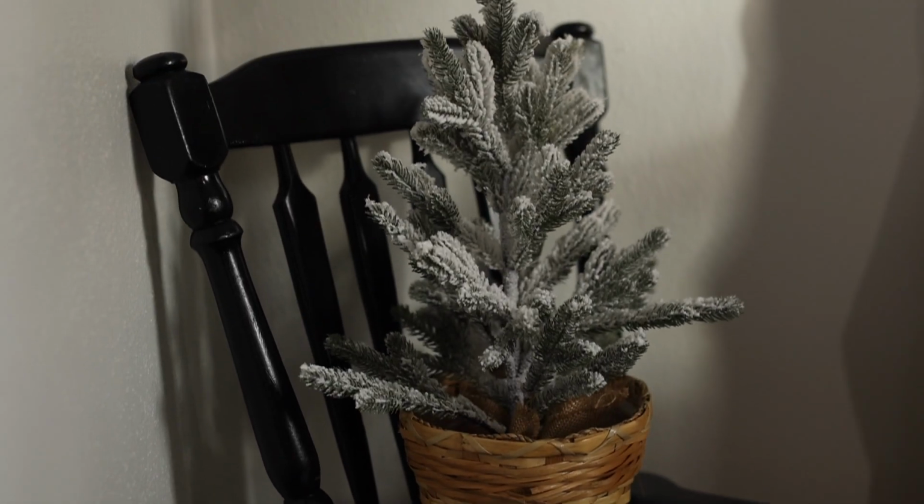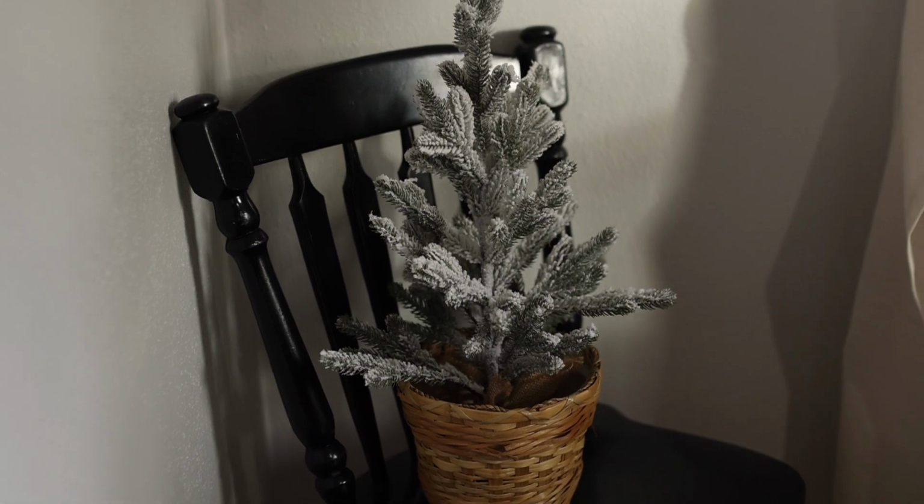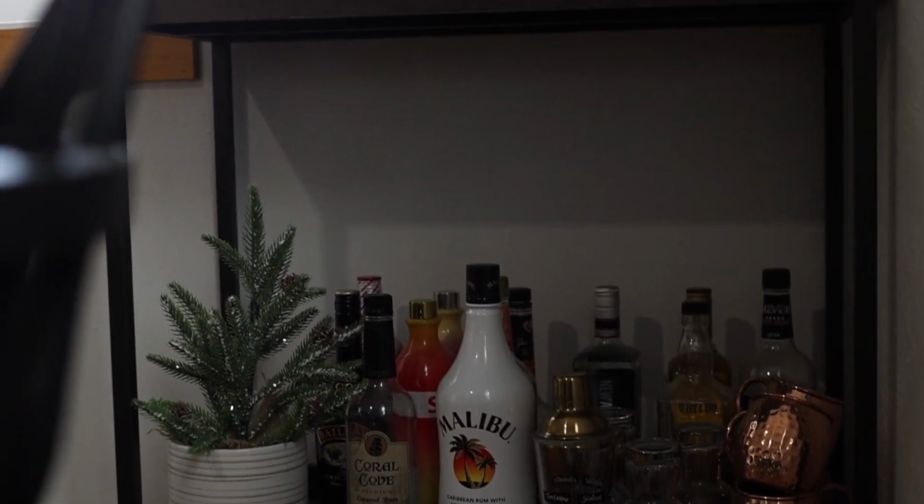It's fun. And then I have a few trees in here. I have this flocked one in a thrift store basket, and then one on the bar cart as well.